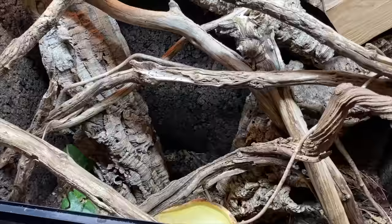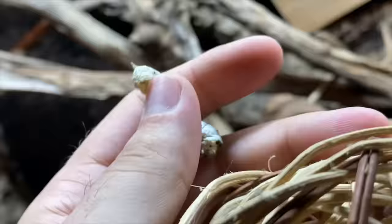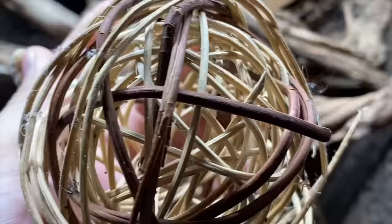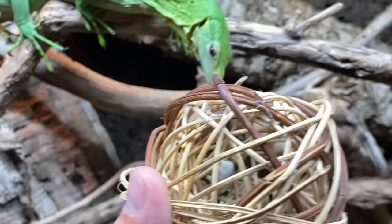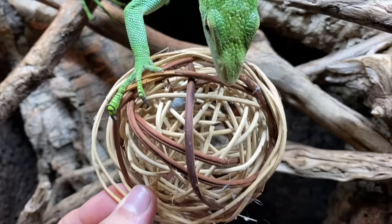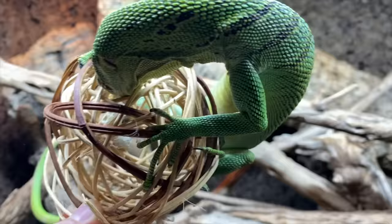All right, so you already know the drill. We have the enrichment toy. We're going to put a silkworm inside of it, and then let Sabzi extract it as a form of enrichment. What's in there? What is in there? That's my girl. Good job.